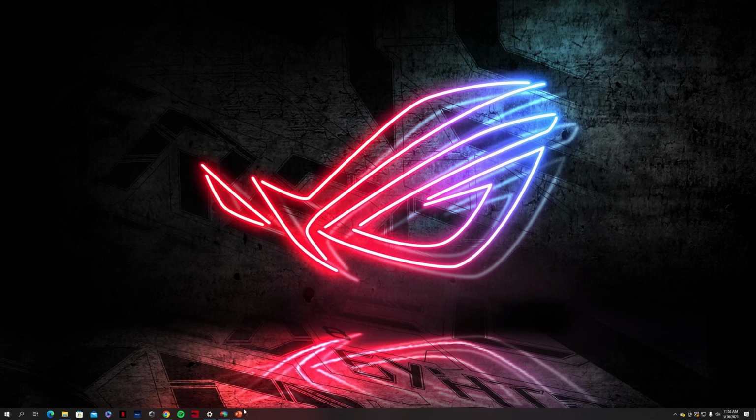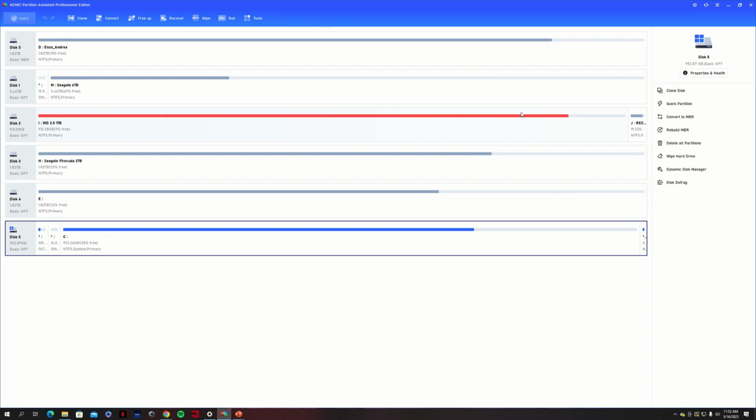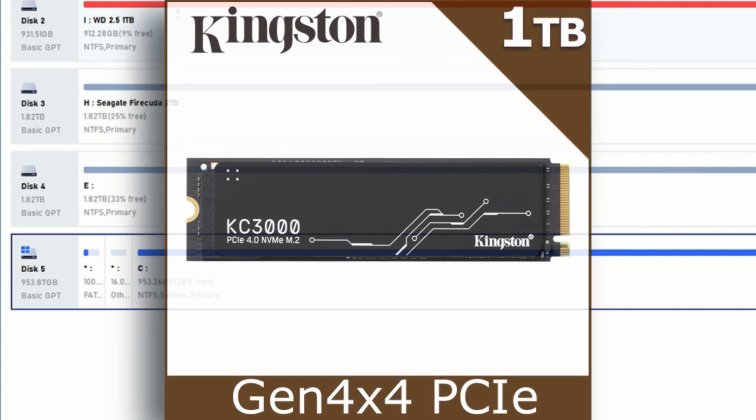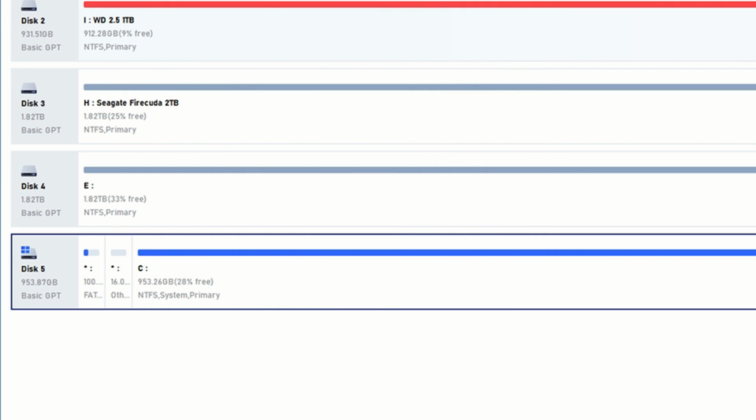So let me open up, actually I opened up Partition Assistant already. It's here on my screen. So I currently have a Kingston 1TB NVMe SSD, and I'm finding that it's not enough for my day-to-day use since I do a lot of software editing.